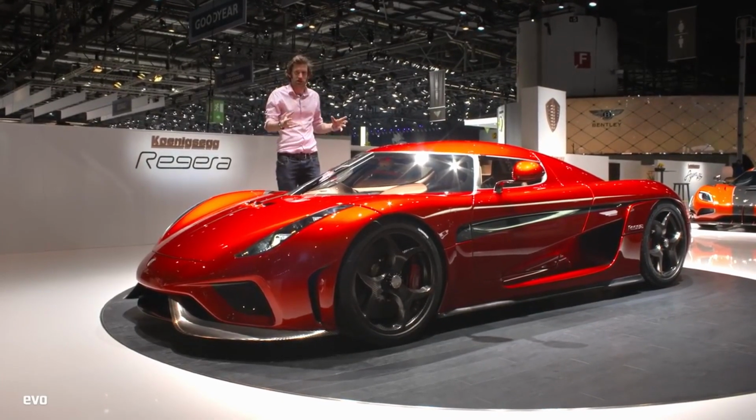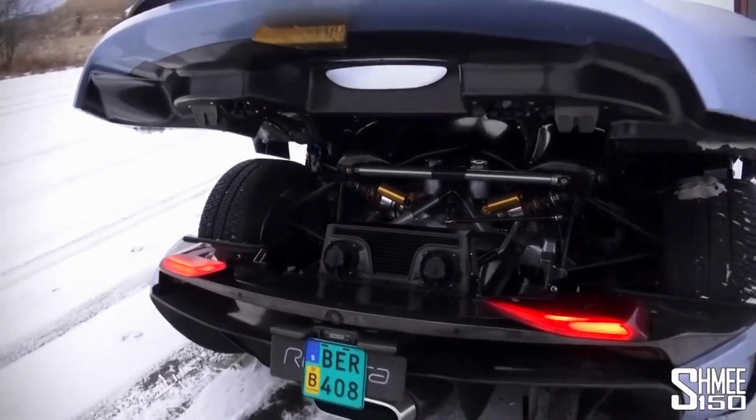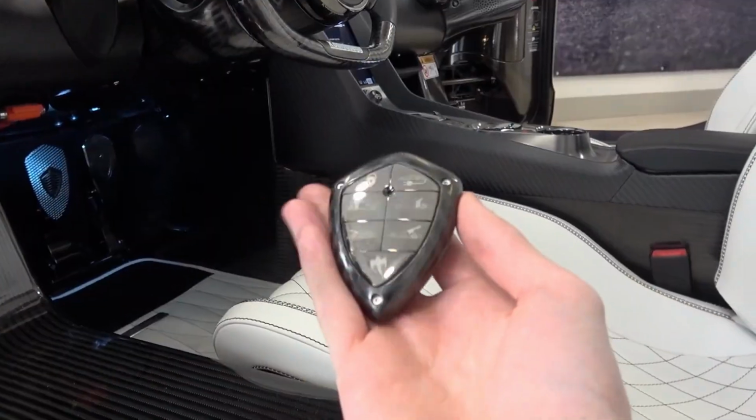The Regera is the company's first hybrid vehicle. However, the Regera's hyper-capable hybrid motor isn't the only highlight of the car. Its interior is opulent and packed with high-end amenities that you wouldn't expect from a vehicle that is blazingly fast.